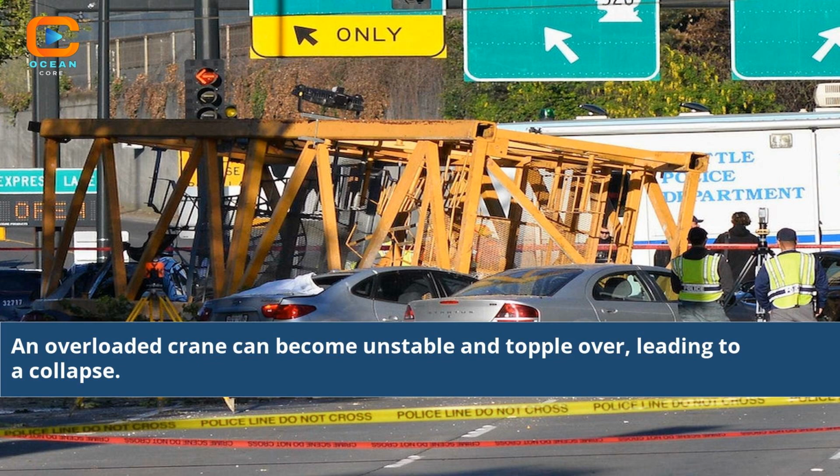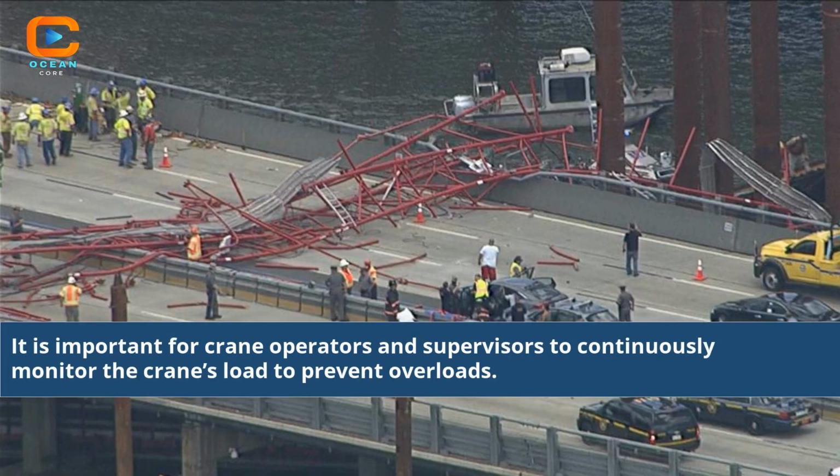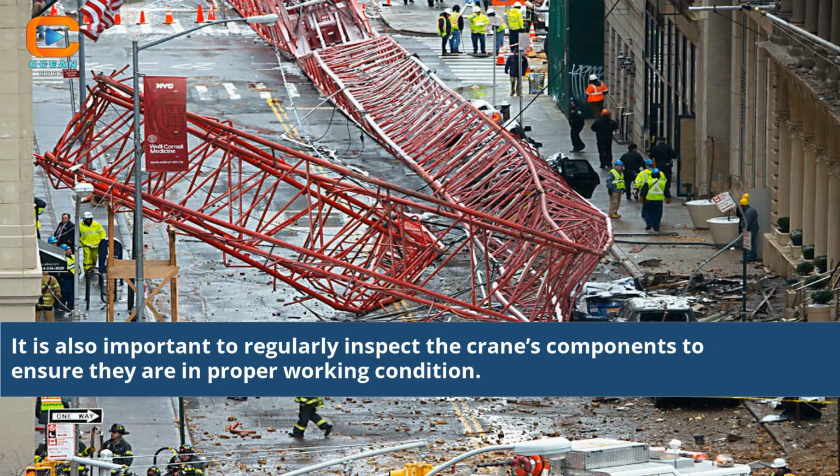An overloaded crane can become unstable and topple over, leading to a collapse. It is important for crane operators and supervisors to continuously monitor the crane's load to prevent overloads. It is also important to regularly inspect the crane's components to ensure they are in proper working condition.